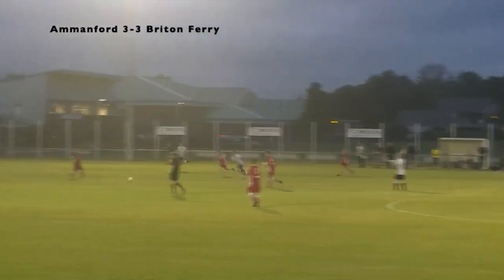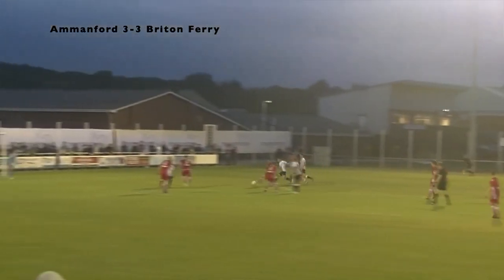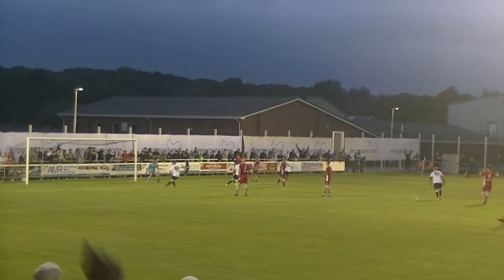Talk to me about that last goal. Yeah, I'm just around the box, and I thought there was a couple of them around me, so the only thing was to try and back heel it. Luckily, it's gone through, and Tristan has got his hat-trick with a great finish.